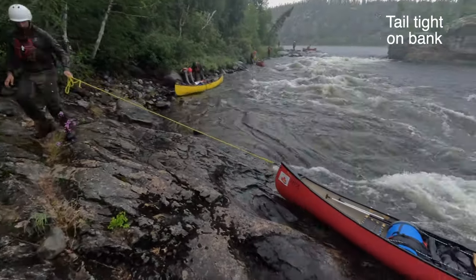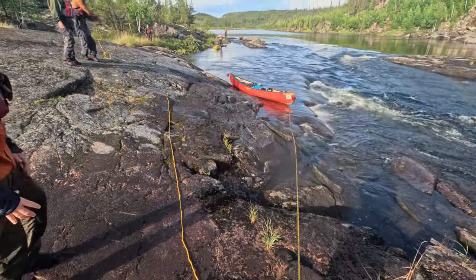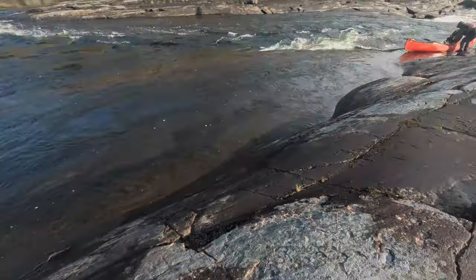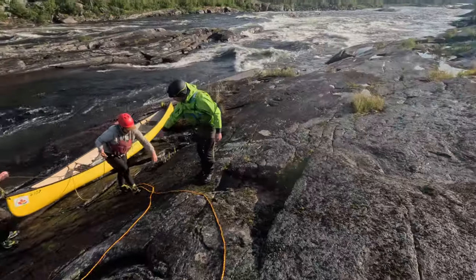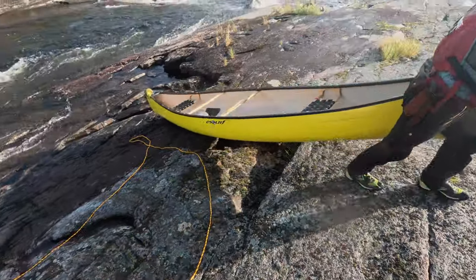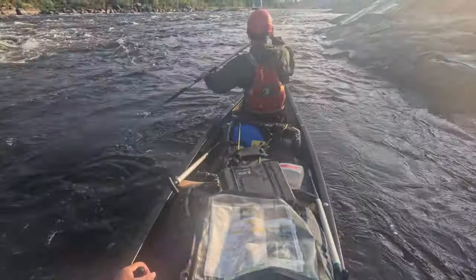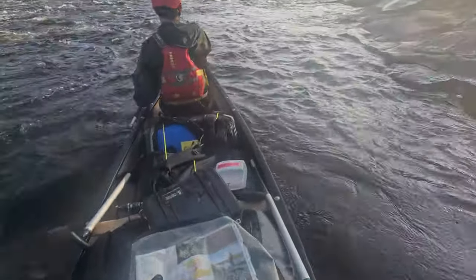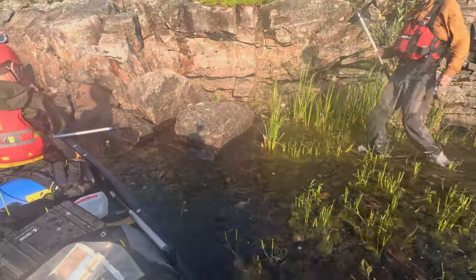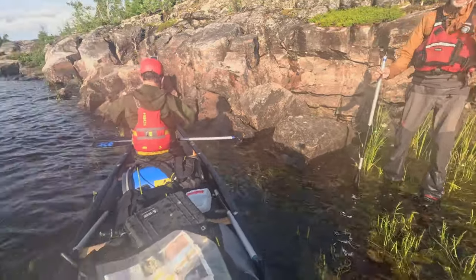Easy. Nose left. That's it, now we can go. Left-hand wave train, there is a nice line that will take you all the way down, but then there's a little ledge on the left, so you know, yeah. But it looks like a clear silvery line all the way down.